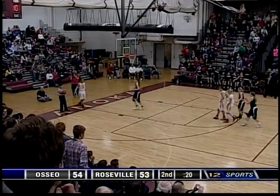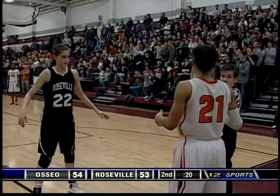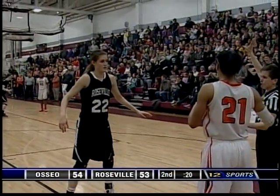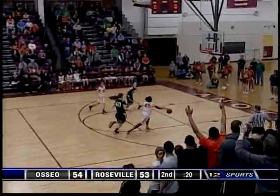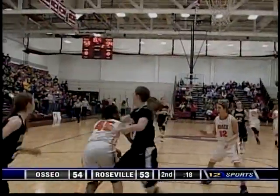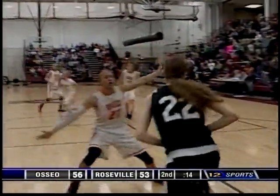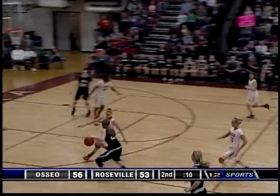Scored to pull their team back within 1. We got 6'2" sophomore Burrich defending the inbounder here with those long arms. Webb's gonna throw it long for Porte. Porte gets control, stops, leaves it for Barfneck. Layup is good. Osseo going aggressive, and they get the lead back to 3.